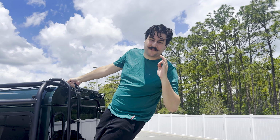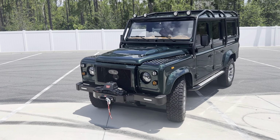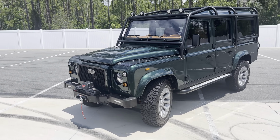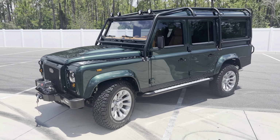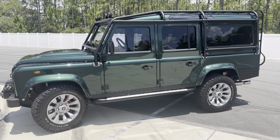A Defender from E.C.D is one of the coolest trucks in the world. I got invited to E.C.D, East Coast Defender, E.C.D Automotive. They make the most badass Land Rover Defenders in the world. And today we're going to tour their factory and drive a couple Defenders.